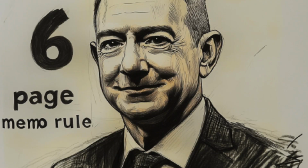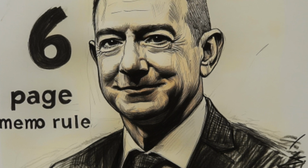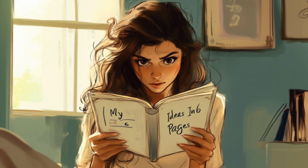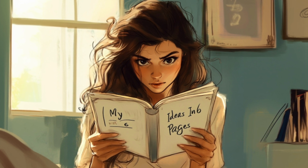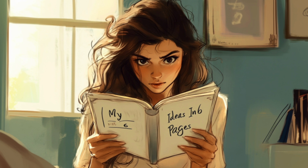I love that. Instead, he required his teams to follow what became known as the 6-page memo rule. For every important meeting, team members had to write a 6-page narrative memo that fully explained their ideas in clear, structured language. Bezos believed that creating a well-written memo forces people to think deeply and communicate effectively.